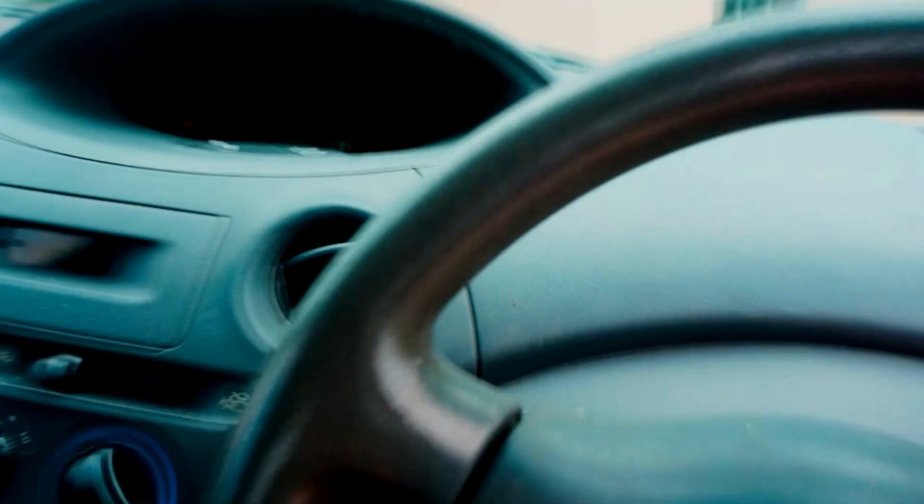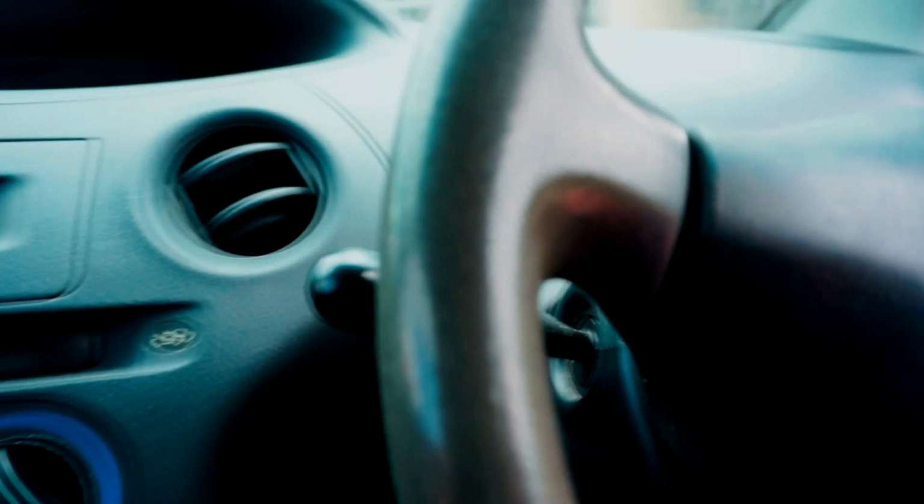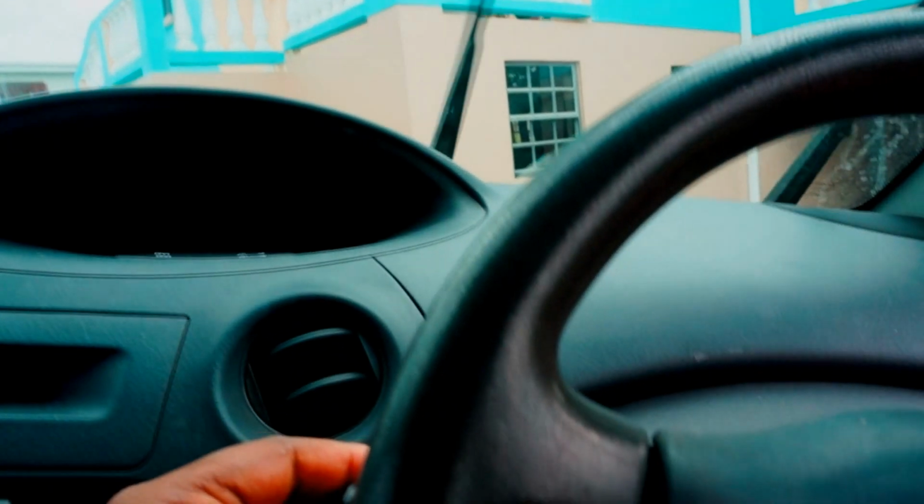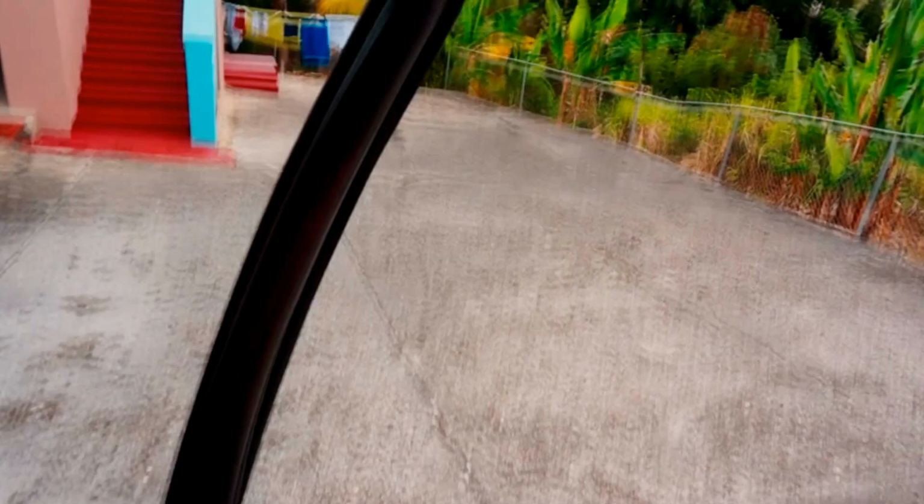The central binnacle where everything's housed. So directly in front of you as a driver, you're just looking at plain dashboard. The wipers worked, which is fantastic. It rained a couple of times in Barbados during our stay. Once whilst we were driving, a torrential rainstorm lasted about 10 minutes. And yeah, the wipers certainly did their job.